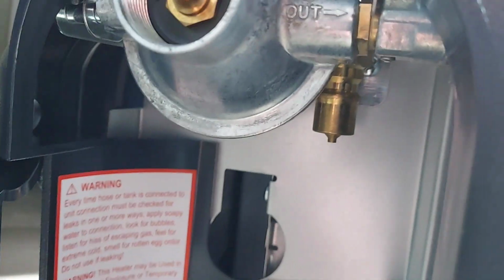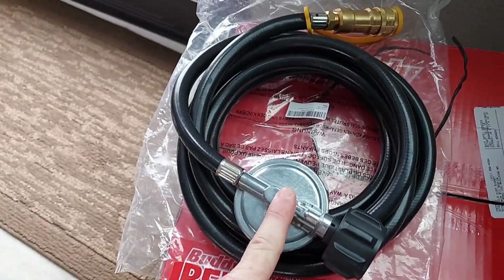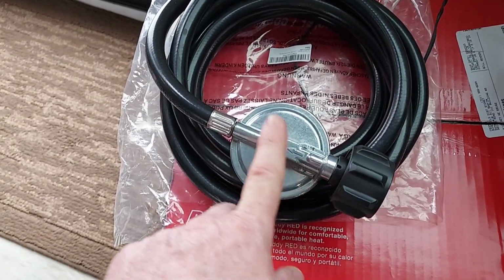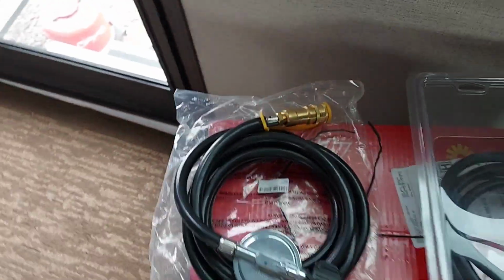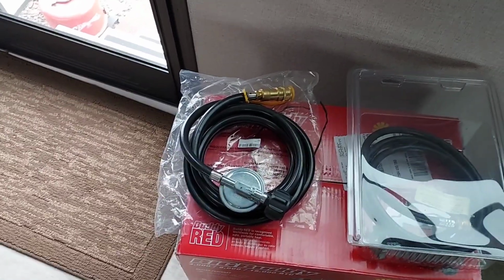There it is, and that's a quick disconnect. And you can run that on high with that. And you don't need a filter with that, because it is a regulator here from the propane tank connector. And it's regulated so it's low pressure going out. So you don't need to worry about that high pressure leaching out oils from the hose.